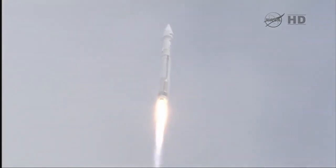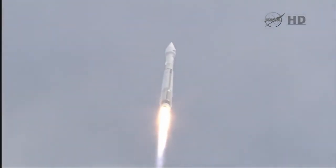Okay, we're in the middle portion of our 27.5-minute coast phase. Continuing to look good. Centaur pressures and voltages are looking good. Rates are smooth, right as expected.